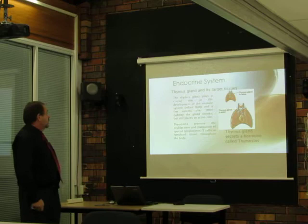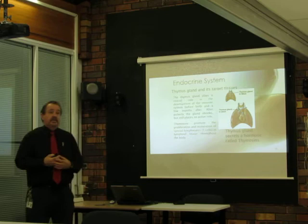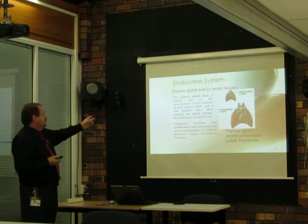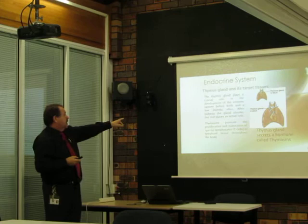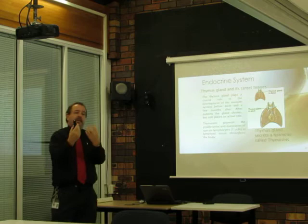In the endocrine system, there's the thymus gland and its target tissues. The thymus gland plays a crucial role in development of the immune system before birth. Babies come out with a very weak immune system, and it takes a little while to kick in, but the thymus helps develop that in utero, inside mum. So it helps create that immune system and gives them a bit of protection. A few months after, it keeps building it up. After puberty, the gland shrinks and still plays an active role, but it's not doing that immune system work because the baby has developed its own natural immunity.